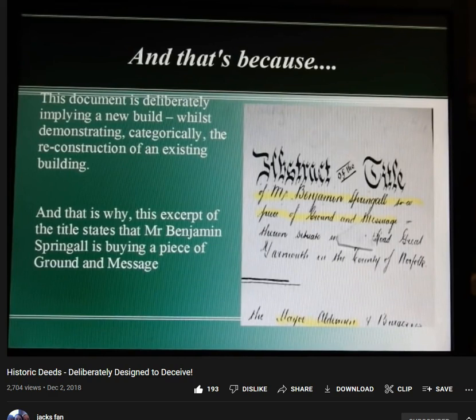And that's why this extract right at the top in the corner, and these little corner extracts are really because, in olden times before everything was electronic, you'd just have masses of paper and you could thumb through the papers and you could easily identify the paper that you were looking for. So this says Mr. Benjamin Springle for a piece of ground and messuage. And messuage. It wasn't just ground he was buying, it was ground and a building.